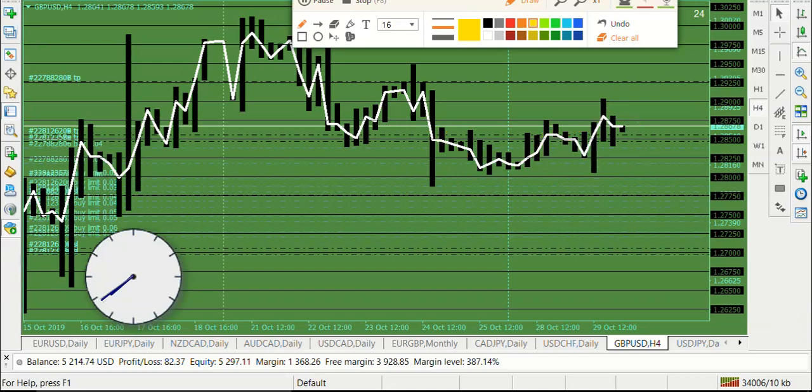This British pound is great iceberg script material. You put in a bank of tickets here. Boop, boop, you're done. Trade's over. Does it get any better than that? Here's where.